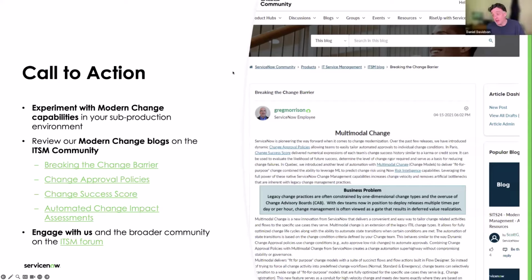So I think it's something you do gradually. Yes, we have seen customers rolling this out. I think change models have been in play for a few releases. I think probably 6 to 8 releases. Someone might be able to correct me on that. And I think we've advertised them.